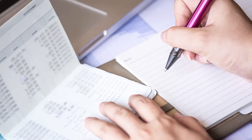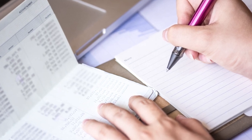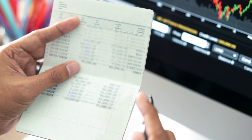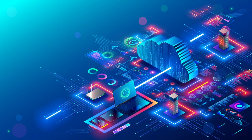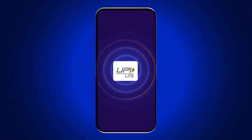UPI Lite will help customers make transactions without cluttering their passbook or bank statements. Users will also experience better transaction success rates. This solution also helps banks to better manage the load on their IT systems and is a scalable solution. Presenting UPI Lite, bringing speed and convenience to India.